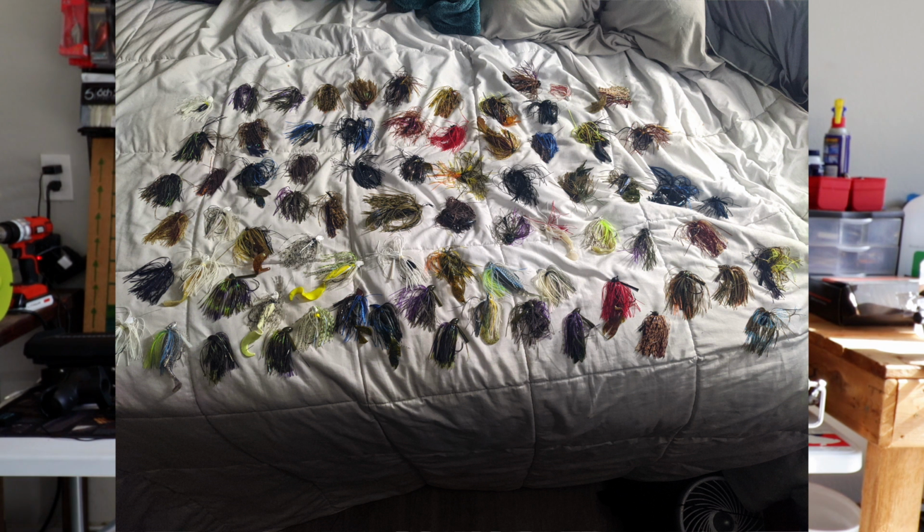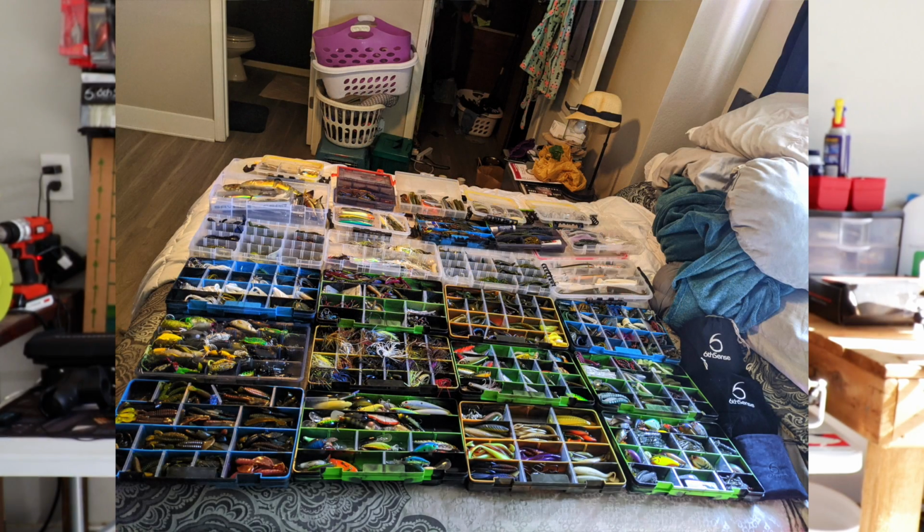Looks like he's a jig fisherman. He loves throwing the jig. The jig gets the pigs. There's just a lot going on right here, man. That is a very respectable arsenal. Let's move on to the next picture.